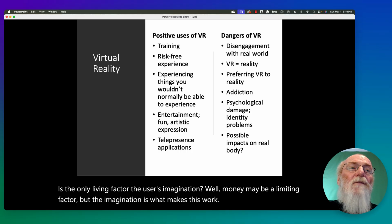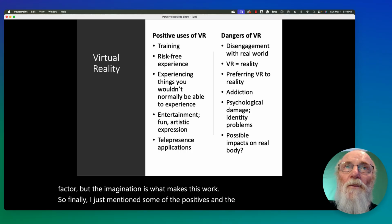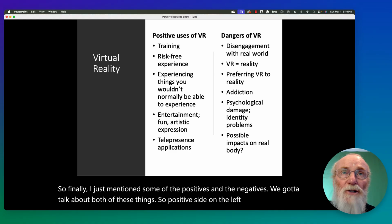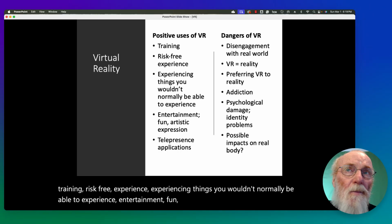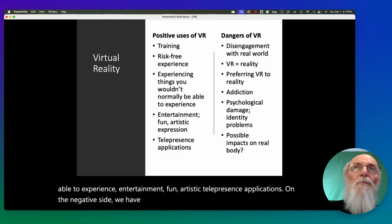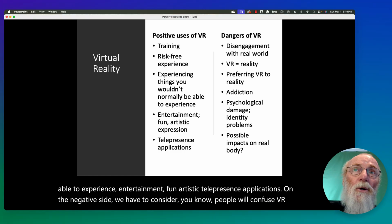So finally, I've mentioned some of the positives and the negatives. We've got to talk about both. On the positive side, on the left-hand side there: training, risk-free experience, experiencing things you wouldn't normally be able to experience, entertainment, fun, artistic uses, telepresence applications. On the negative side, we have to consider that people will confuse VR with reality. They would disengage from the real world.